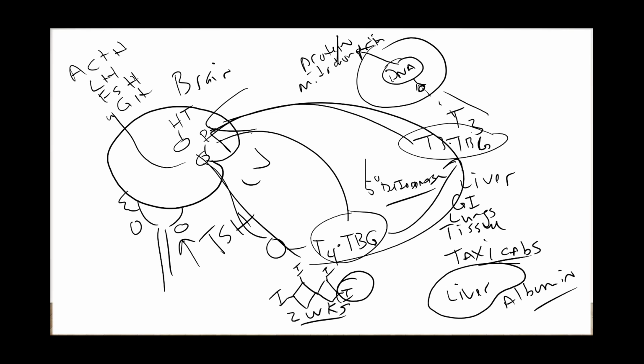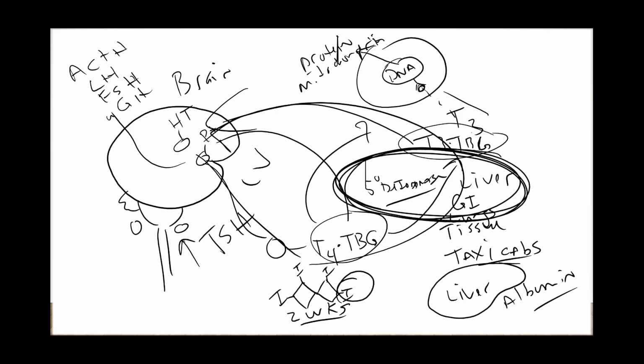We also have one big stop in the way, and that's this guy right here. This 5'-deiodinase enzyme can get messed with, and sometimes we don't convert well. We're going to cover all this. If you've not seen this before, I just wanted to put it out there, so let's get going.